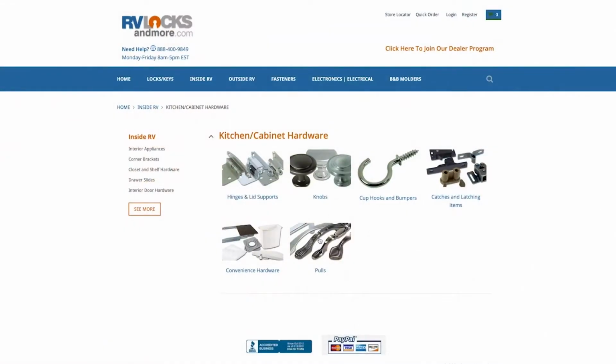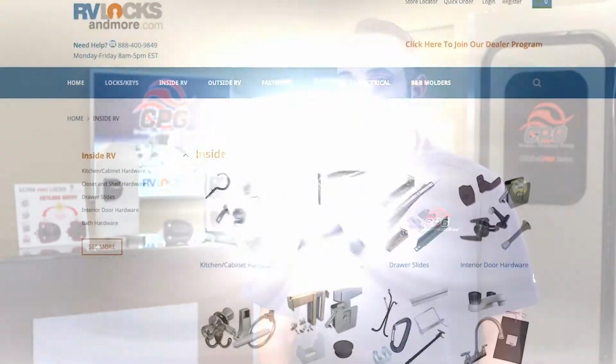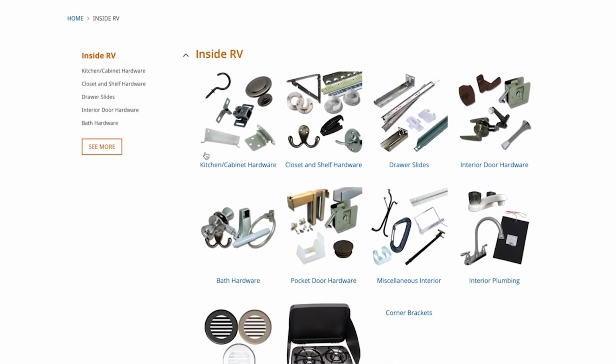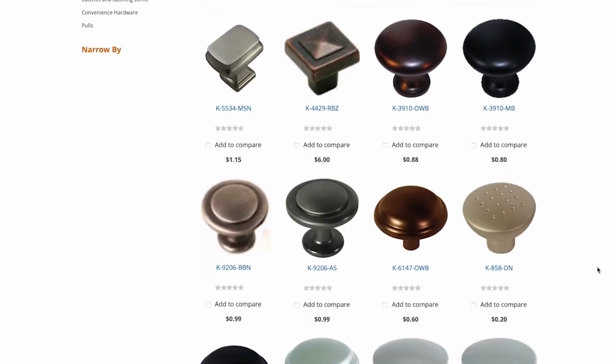Some of the other products that we deal with is a lot of like kitchen hardware items, bath hardware items, closet door hardware items, things like that. And if you have an older unit, you have a lot of brass kind of finishes and things like that. So if you come to our website and take a look, there's a lot of stuff that you can upgrade to new finishes that are a little bit more sleek and look a little bit better. So you can upgrade your RV really easy just by looking around with that kind of stuff.